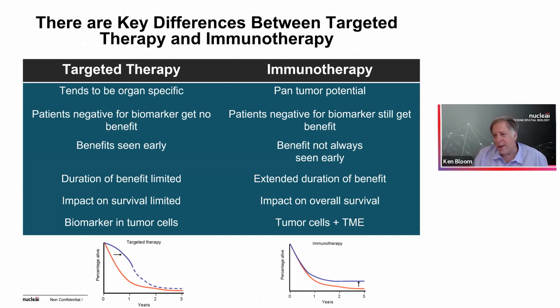And importantly, the biomarkers that we look at now aren't just on tumor cells. They're the tumor cells as well as the tumor microenvironment. And I should add in probably some host factors as well.